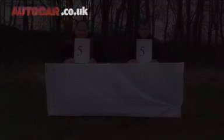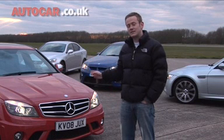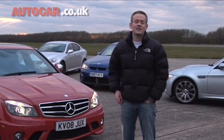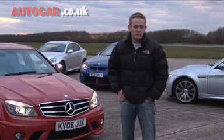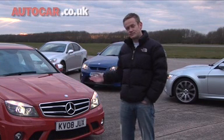So what have we found out? Well, not to trust the rule book. On paper, Mercedes C63 should be the quickest, but in practice, we found out on a single start it's easier to get the M3 off the line, make a quicker run. Similarly, Lexus should have the smallest boot. In practice though, will hold as much as the Mercedes.